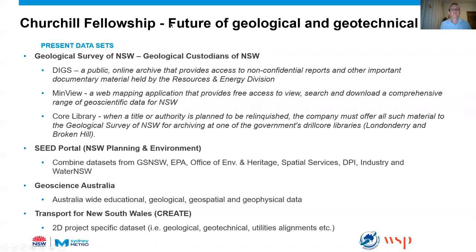So what we're trying to do is secure all the geology and geotechnical data to make a sustainable information data set for the future. You can see everything that we've done in the past, and if we lose that, it becomes an issue in the future. A lot more money is spent on that.